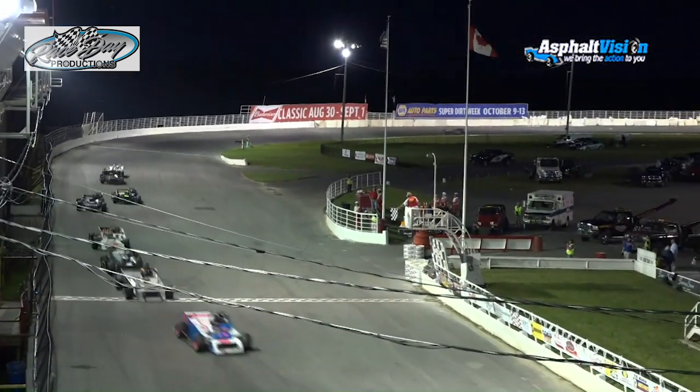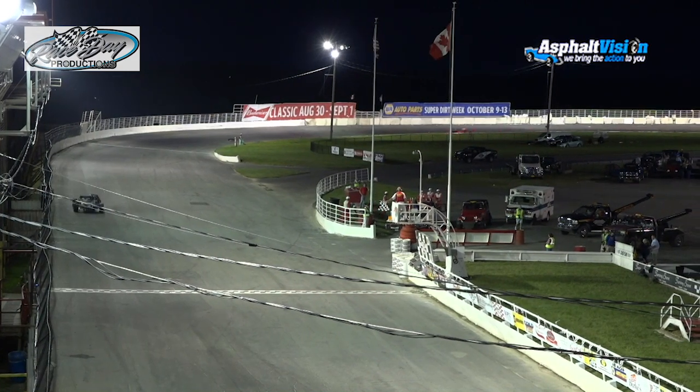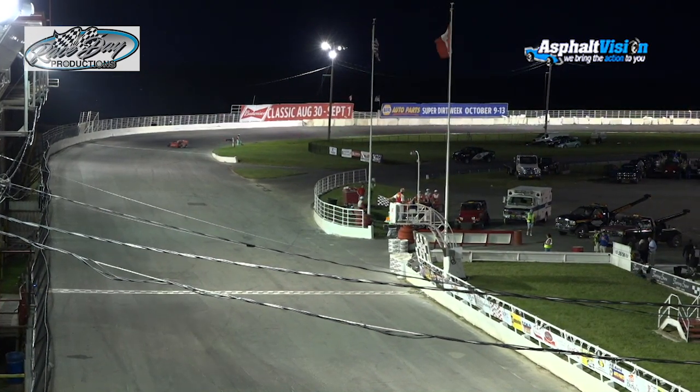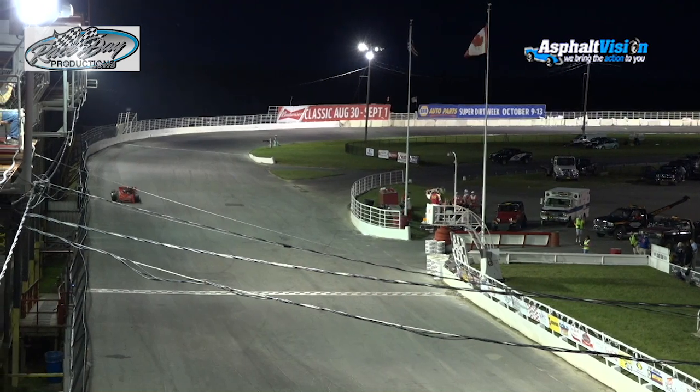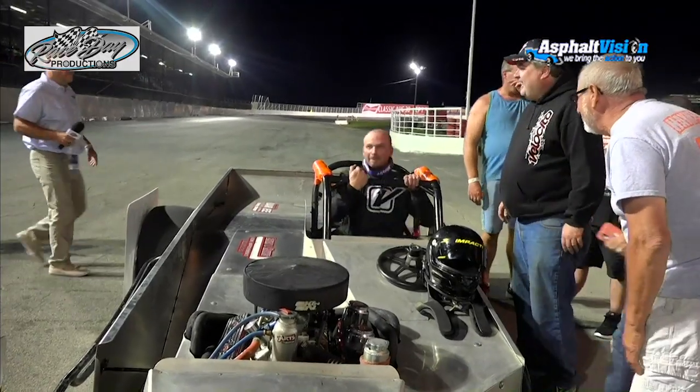The checkered flag and the white flag is out. The checkered is out. And the win goes to Brad Haynes. Anthony Lasorda second. Barup third. LaTulip is fourth. Dave Cliff is 5th. Same tires all night.